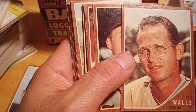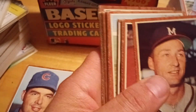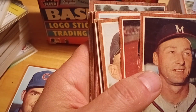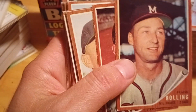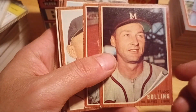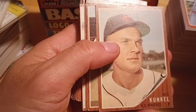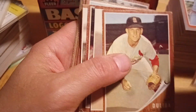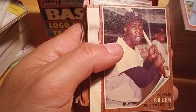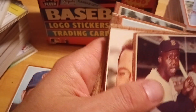Art Fowler, Lee Walls. I can't tell you the exact number of cards off the top of my head because, like I said, I went to the mailbox and saw this today, so I hadn't really prepped for this. Frank Bowling. And I'm hoping there might be a surprise or two in here. I will say this, Johnny Klipstein, Pumpsy Green.